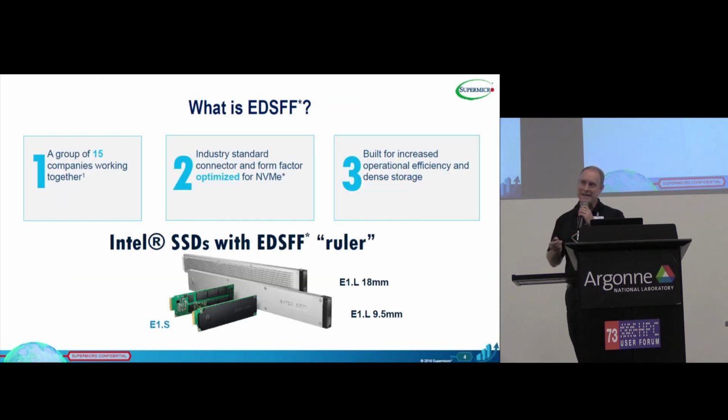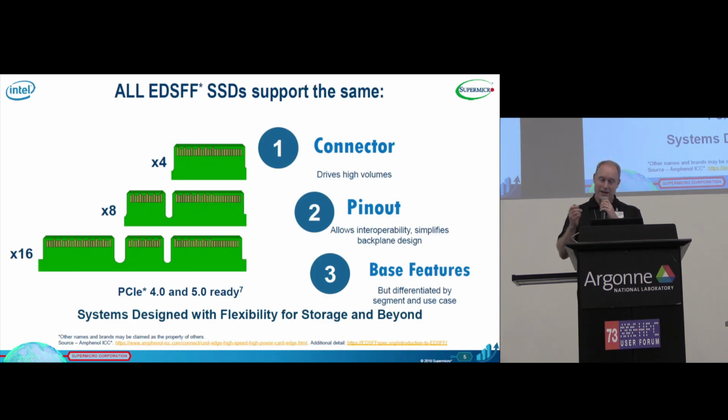So what is EDSFF? 15 companies got together to come up with the spec. It is a standard spec, so it's not proprietary, and it's optimized to do all of the great things that I just talked about. But there are lots of form factors. There's a long, there's a short, there's a long that's kind of wide, there's also a 3-inch. There's all kinds of things with EDSFF, but right now the primary focus is going to be the long and the short. There are 3 different connector types that you're going to hear about, and the best thing to learn about this connector is that it's already ready for PCIe Gen 4 and Gen 5. Your U.2 connector will do Gen 4, but it's not going to do Gen 5, guys. So eventually U.2 has got to go away, and EDSFF is going to take over the world.